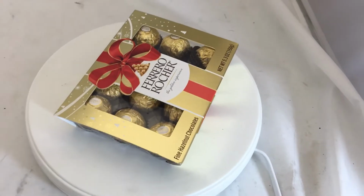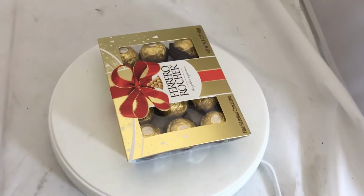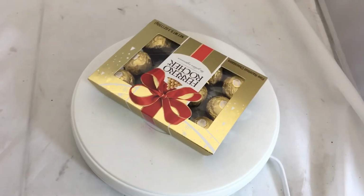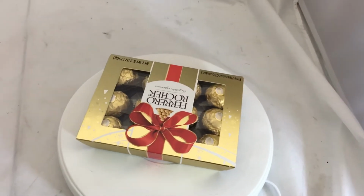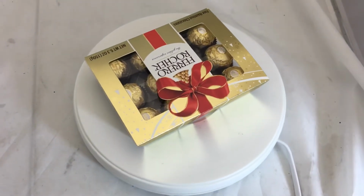This is a Ferrero Rocher, the Golden Experience Fine Hazelnut Chocolate. I think it's Rocher. It's not Rocher. If it is Rocher, I don't care. I don't really eat these. They are good, but if I eat one, I have 100 of them, so I just try to stay away from them entirely.